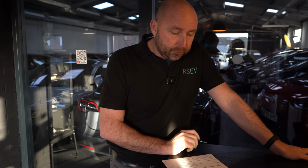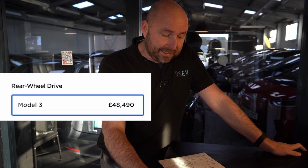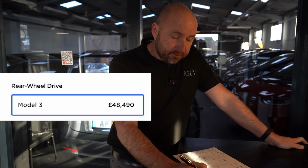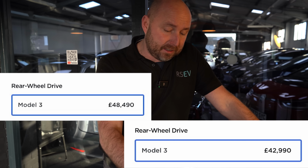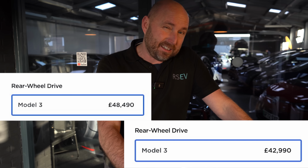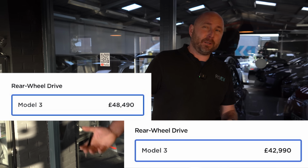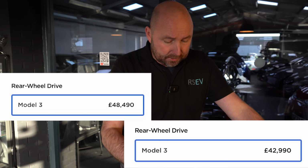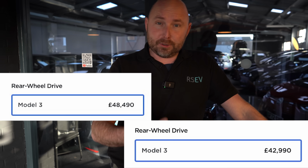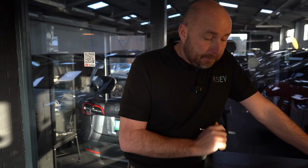So Model 3, the standard range, or the rear-wheel drive as they call it, was £48,490, and it's been reduced to £42,990, so that's £5,500 less than it was yesterday. That's an 11.3% reduction. £42,990 is about where they were just over a year ago new, then they went up, and now they're kind of back to that price. When the Model 3 Standard was first released in the UK, it was actually just under £40,000, I seem to remember.